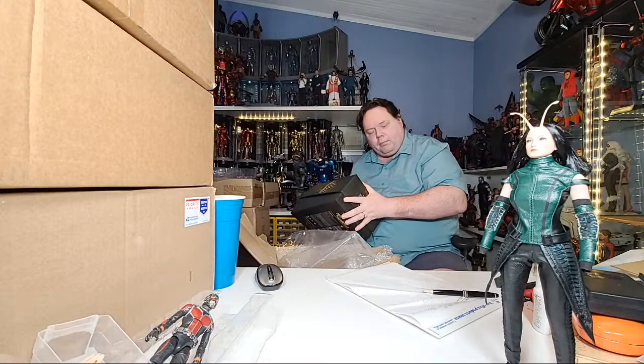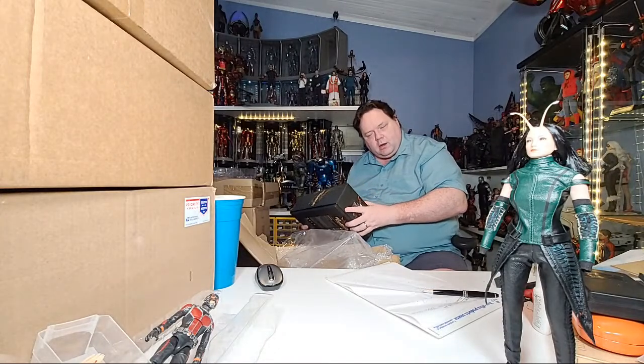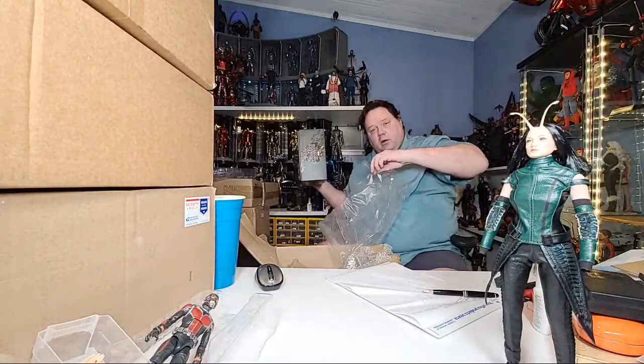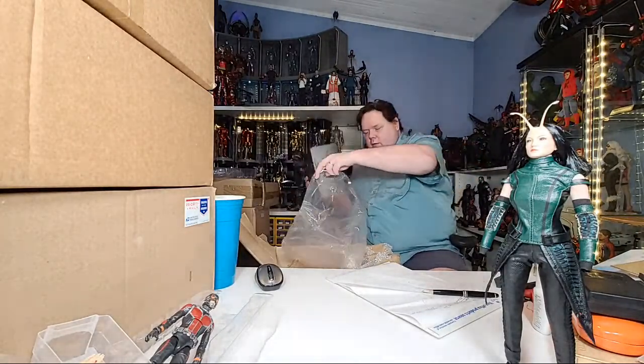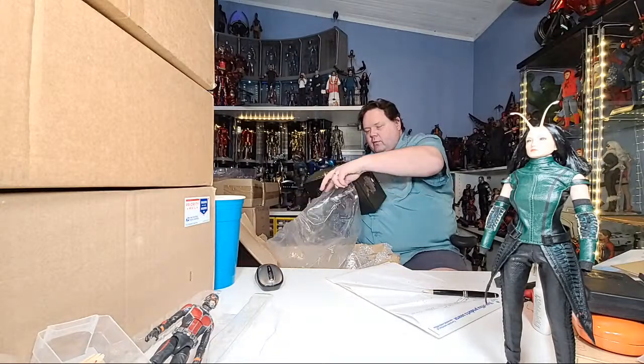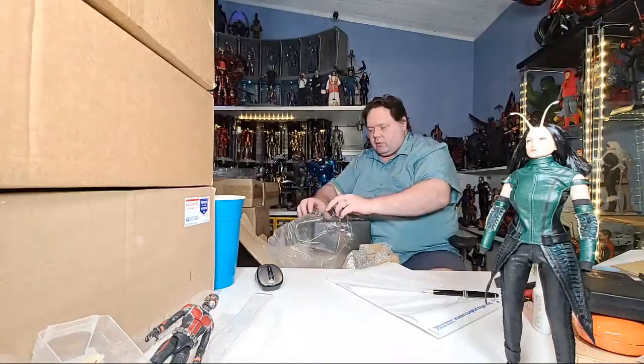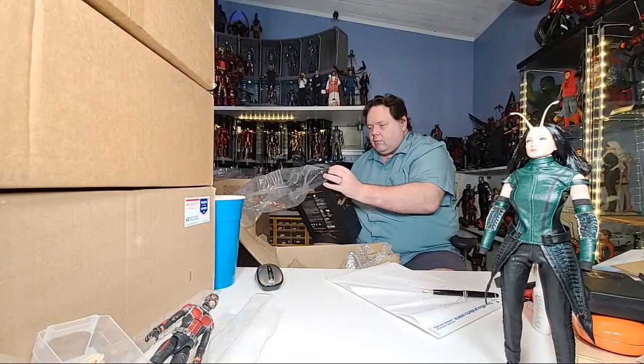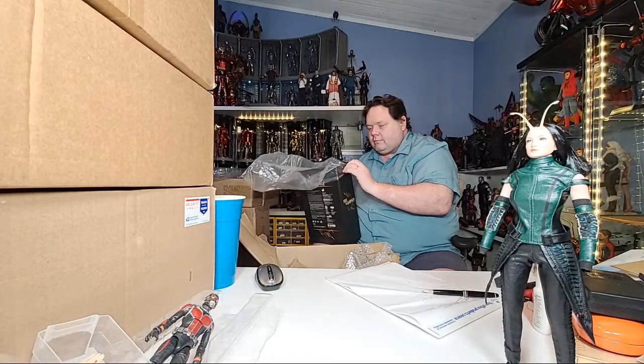Of course, buying the figures straight from Hong Kong, from Hot Toys up there, you don't get the brown shipper. It's not being shipped. So the brown shipper is only for us international purchasers. There's no brown shipper there.